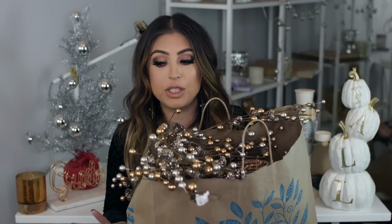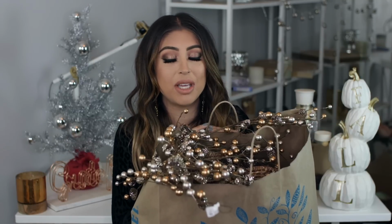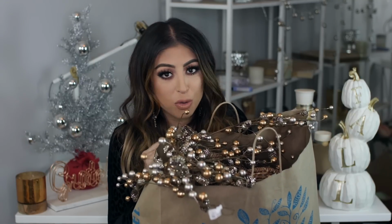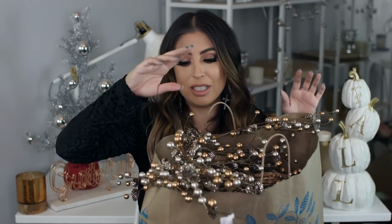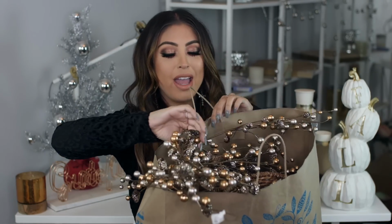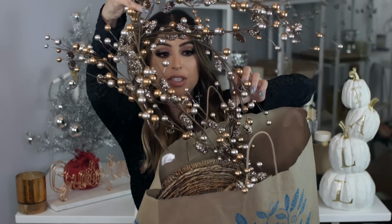You guys, I discovered tablescapes. I've seen them on Pinterest for a while, but I did my own two years ago. Fell in love, it is just the most focal point in your entire home. If you have a dining area that's really simple, doing something like this is going to make it look so beautiful. It's seriously my favorite thing to decorate in the entire home. So that's why I always love doing a different one for every season, usually around the holiday time. I did one for the fall season and I loved it.